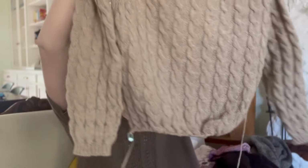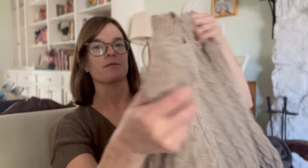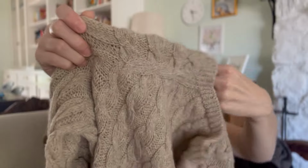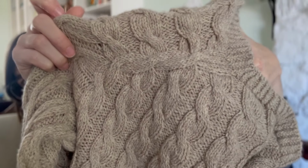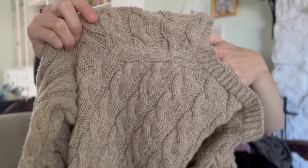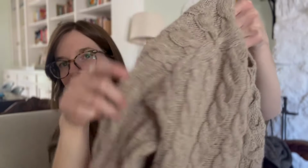This is it right now. Really all that's left to do is finish a cable repeat and do the hem ribbing, and I'm done. This is great. Here's the back detail. I love this detail where the seam where the back and the shoulder meet is a cable also. I just think it is so pretty.